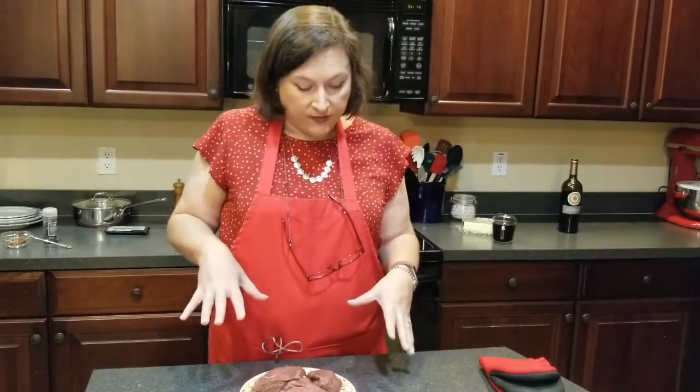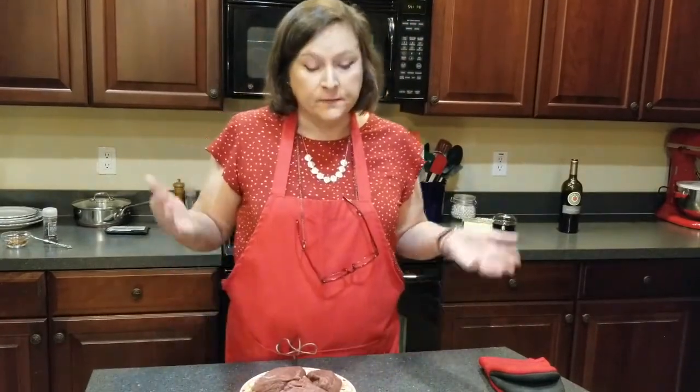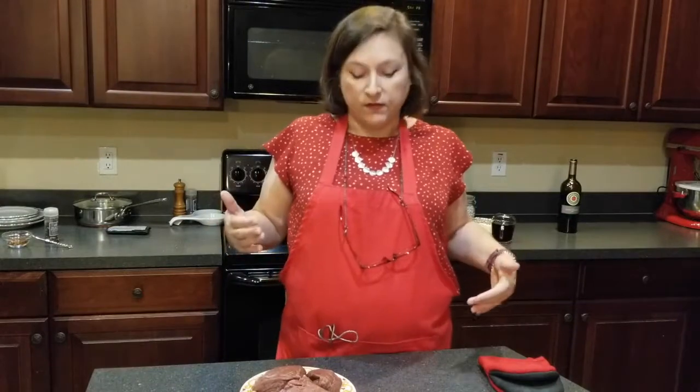So I have here 3 pieces of filet. They're not properly filet mignon because they were cut off the ends. So the beauty of this recipe is you can scale it. If you want to cook 1 filet just for you, you can do that. It's going to work just as easily. If you want to cook for a family of 6, you can do that too.